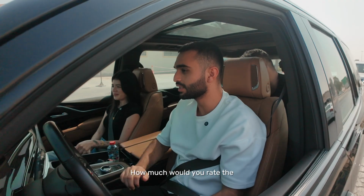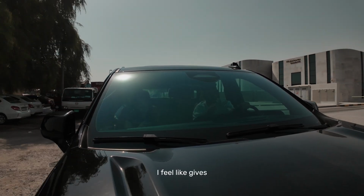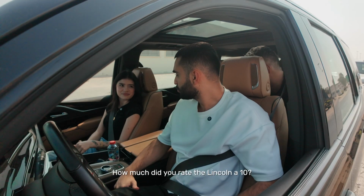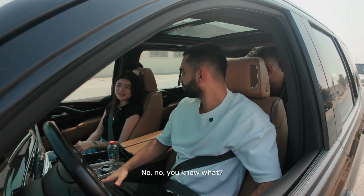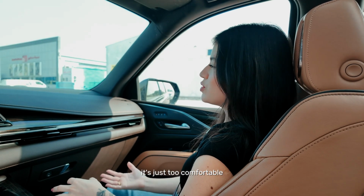Okay. How much would you rate the car as a passenger princess? I mean, it's actually not that bad. It's like a normal one. I feel like it gives a different vibe, you know. I will rate it like a 9. It's good. How much did you rate the Lincoln? A 10? Yeah, 10. So you'd give it a 9. Fine. No, you know what? An 8. Because with the other one, you feel like it's just too comfortable.